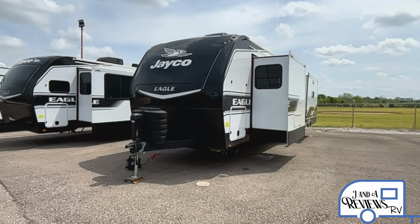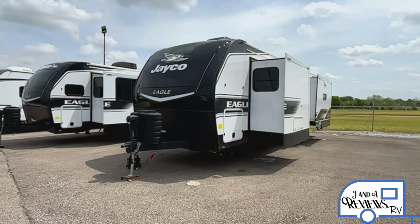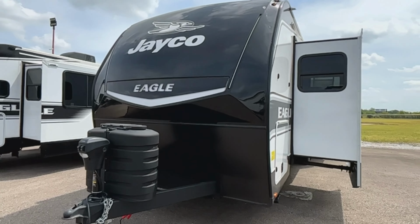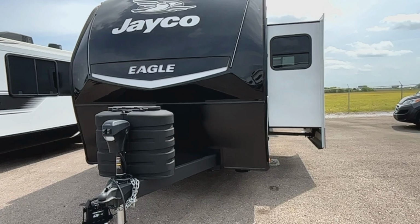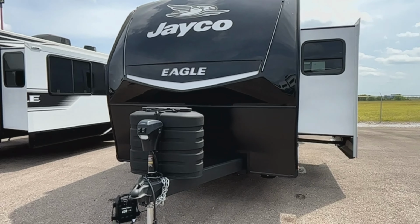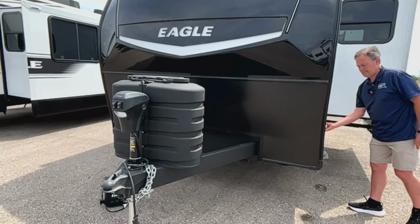The dry weight is 9,470 with a hitch weight of 1,280 with a GVWR of 11,700 pounds. Yes, so guys, if you love the layout of a traditional fifth wheel with rear living, but you don't like the stairs, this is going to be the one you definitely want to look at.